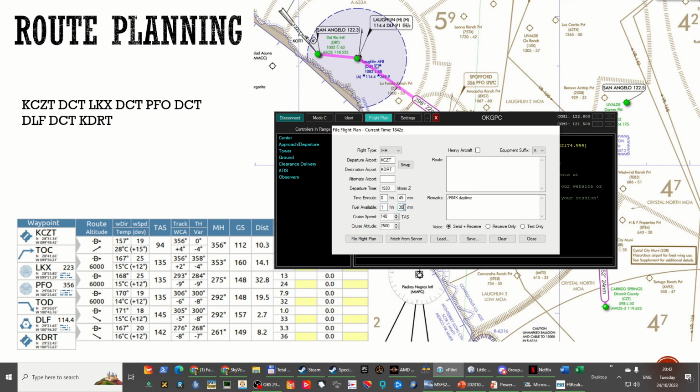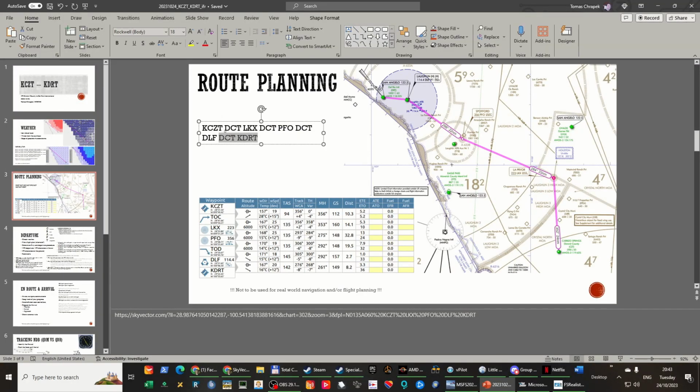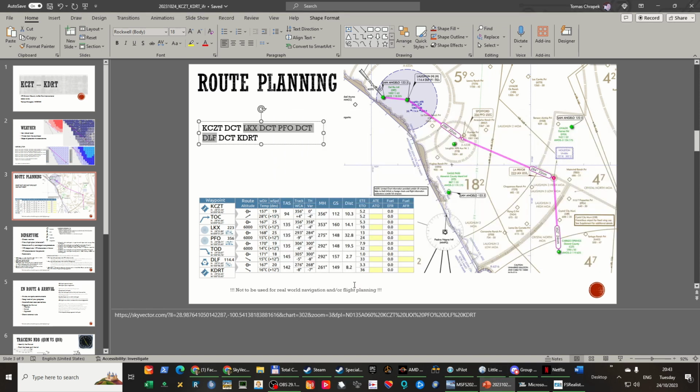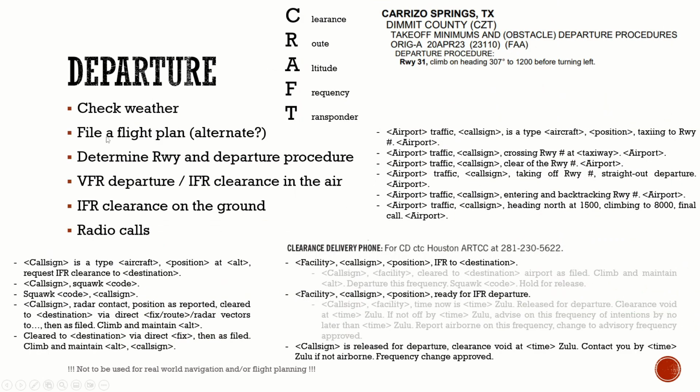I have fuel for about 4 hours on me, but that's not important. True airspeed 114, cruise altitude of 6,000 feet. And I'm selecting even because we are going westbound, and the magnetic track is actually what determines what cruise altitude you should file. As far as the route, I will actually go here and copy, like this. All right, no remarks. Equipment suffix, I will again simulate an aircraft without a GPS, so that's going to be alpha here, and I'm going to file it. Flight plan filed. All right, so that's the final flight plan.